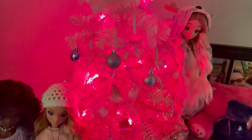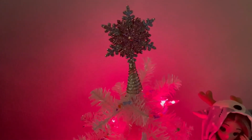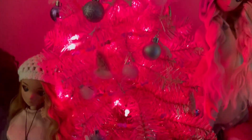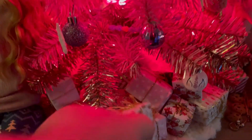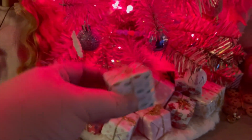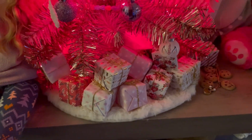We have a little bit of sun left outside, but I wanted to show this little tree. Some of this stuff is a little hard to see just because it's kind of dark, but I thought it was kind of vibey looking. I have these little presents. They don't actually have anything in them. They're just decoration. But I thought they were perfect SmartDoll sized.